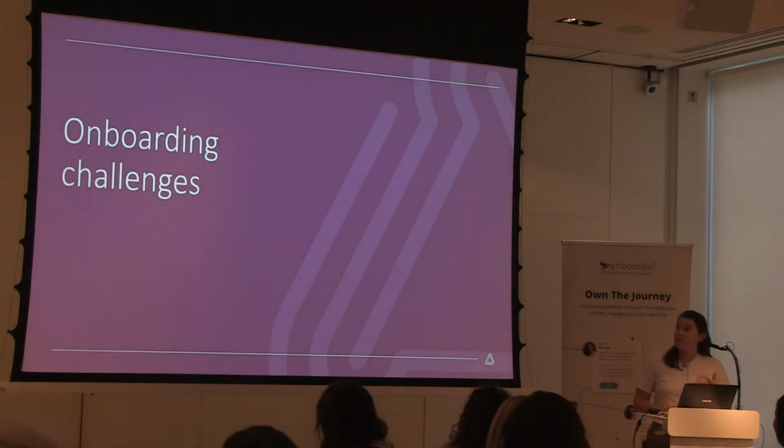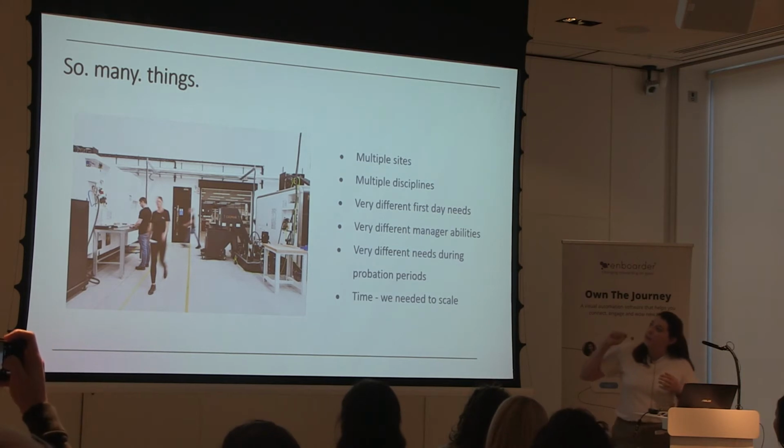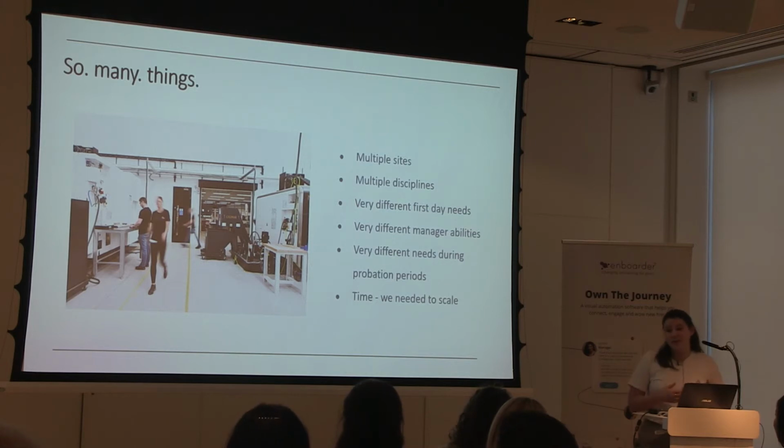Go to the next slide. Some of the challenges we therefore face in our onboarding process are our multiple sites, the different disciplines. This is actually a shot of our factory. We have everything from ex-Bloomberg engineers to apprentices who have just finished at college and are coming onto the shop floor to move metal parts around. We've got very different, therefore, first day needs. We look at health and safety in a factory is a very different health and safety in a London office. And we have very different manager abilities.